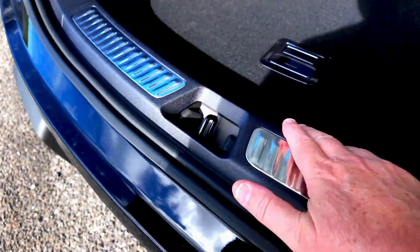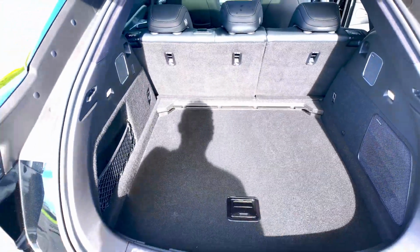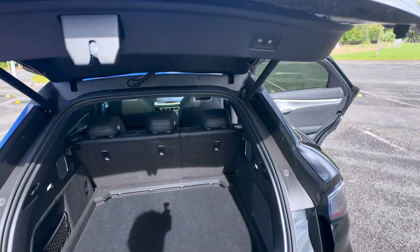Bit of a lip to get into there. But overall, I think that's a reasonable space. 500 litres. Not as big as in the Tesla Model Y though. Not as much space as in the Tesla Model Y. Let me press that.